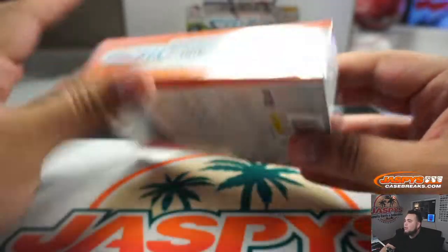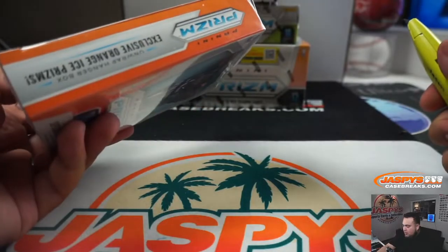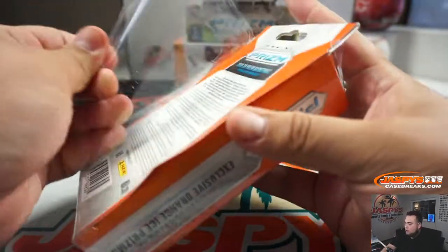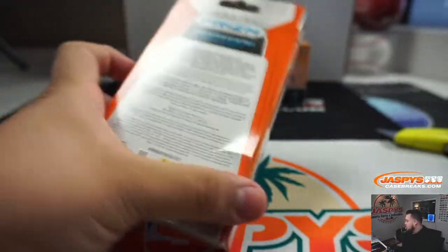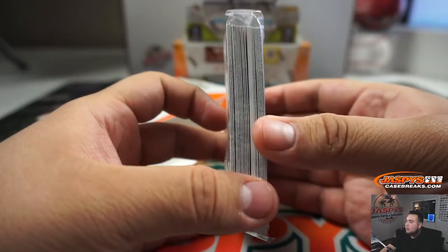Alright, so Hanger, you get the orange exclusives. Actually, I've never ripped one of these before. Always wanted to. But we finally got some in, actually, guys. Got a relic in this one.